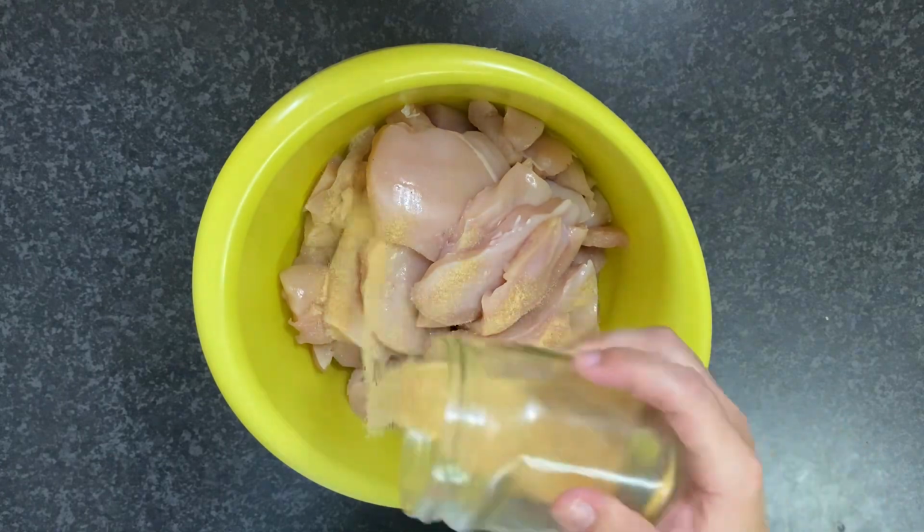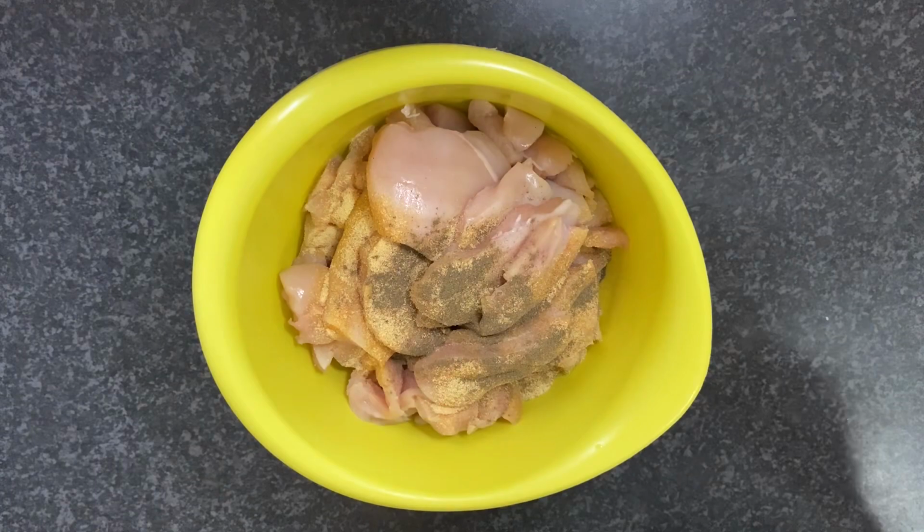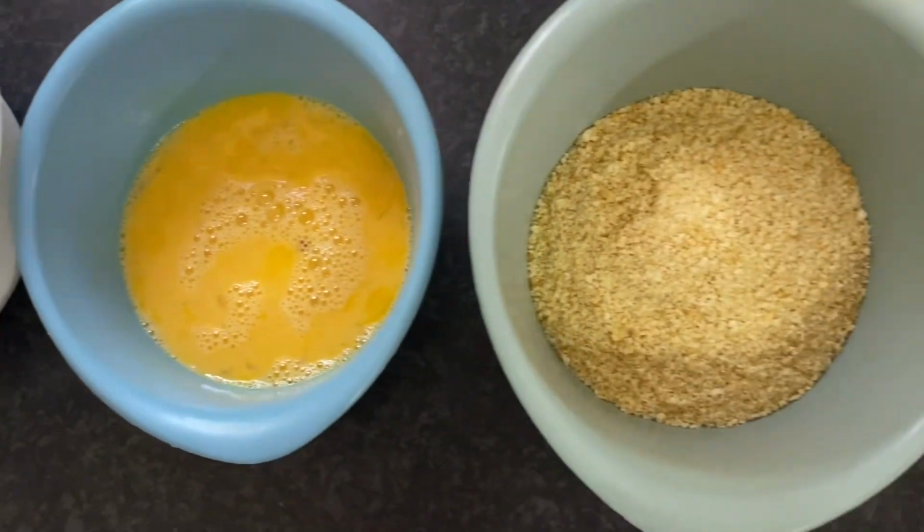Once I'm done cutting, I am tossing all the chicken into a bowl and liberally seasoning it with my homemade seasoned salt and pepper. Time to start breading. This is tedious work, but so worth it.